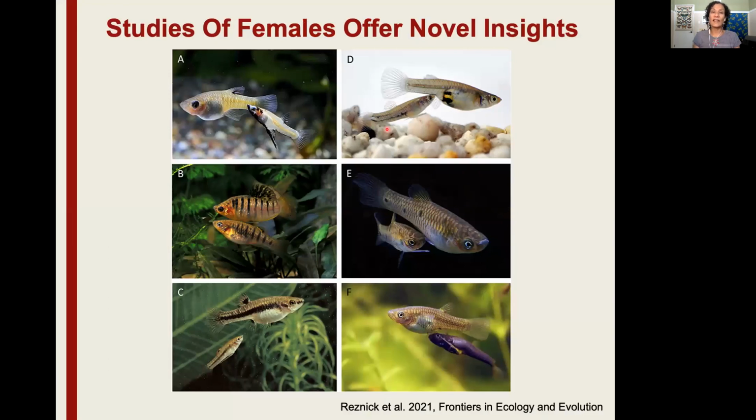Piscileid fishes have been a very fruitful system in which to examine correlations among traits both within and across taxa. An excellent example of an across-taxon comparison is this study by Resnick et al. from this year, from which I borrowed this image. And traditionally, with the exception of studies of mate choice, behavioral studies of piscileids have largely focused on males. I hope that I've shown you today that studying females can be important and that it can uncover patterns that are interesting regardless of whether they are consistent with what we find in males or stand in contrast to what we find in males.